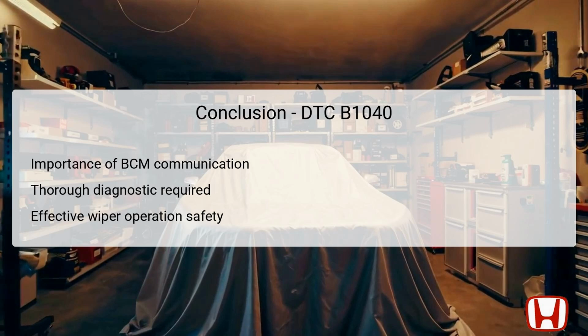Ultimately, ensuring effective wiper operation is crucial, not only for driver visibility, but also for safety, particularly in adverse weather conditions. Maintaining vigilance with preventive measures will help avoid recurrence of the issue and uphold the overall reliability of the vehicle.